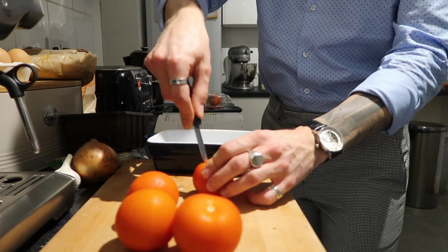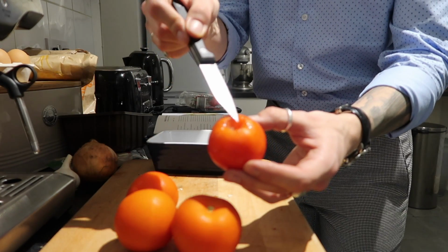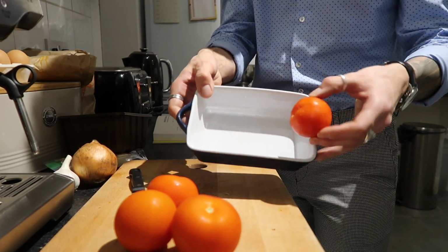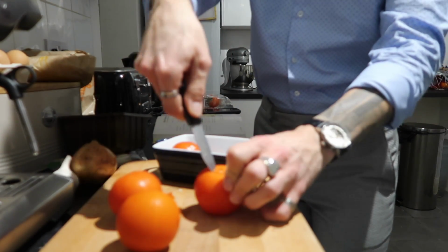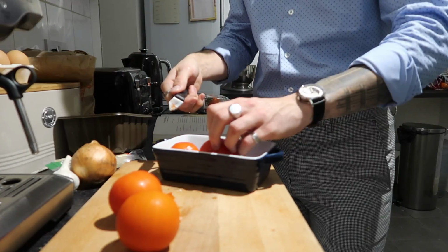So you can use, I guess, an apple core if you have one, just so you can take the middle seeded bit out. And then place that into a dish that's going to fit them quite snug. So I'm going to roast 4 tomatoes. Like I said, you can do this for 6 if you prefer, but me and Zara are going to take some lunches. So that's perfect, that's 2.